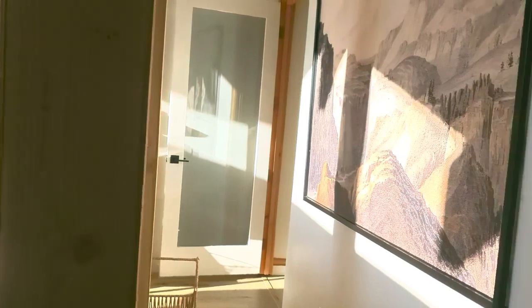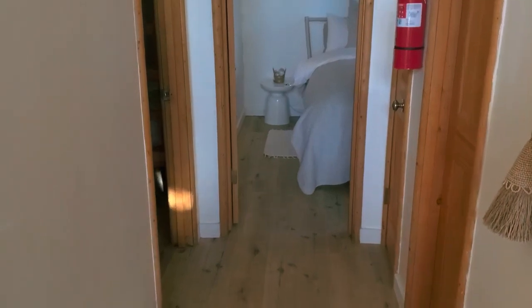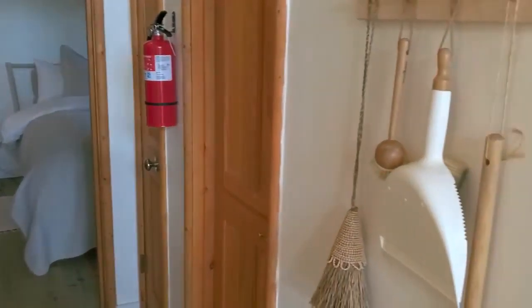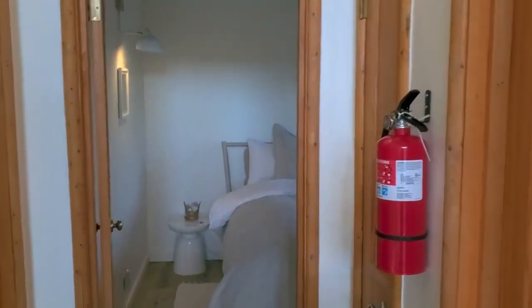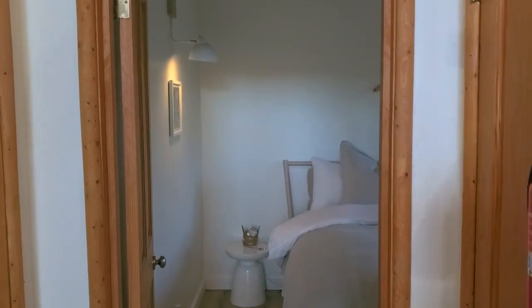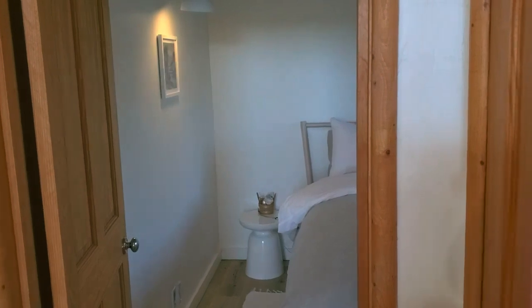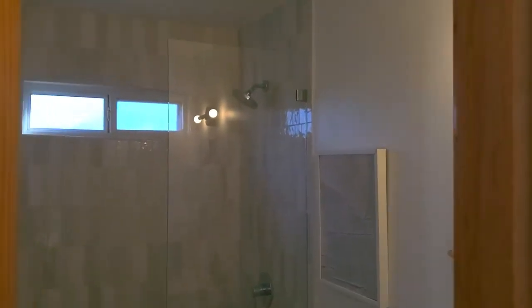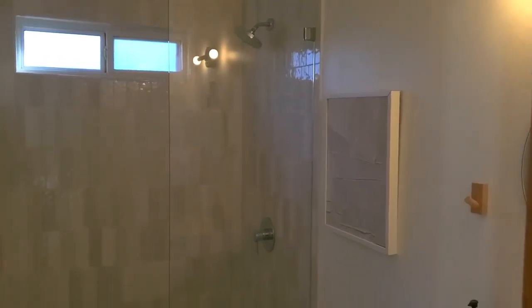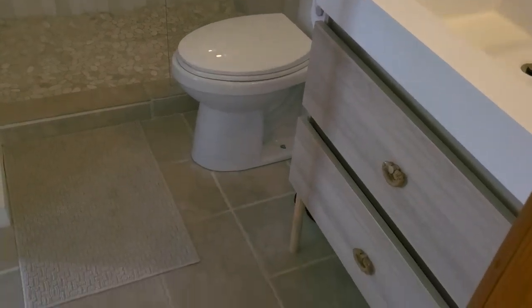Just off to the right of the kitchen, we find a few more bedrooms. We have another bathroom here. This one is off of the upstairs master. This has also been completely redone.